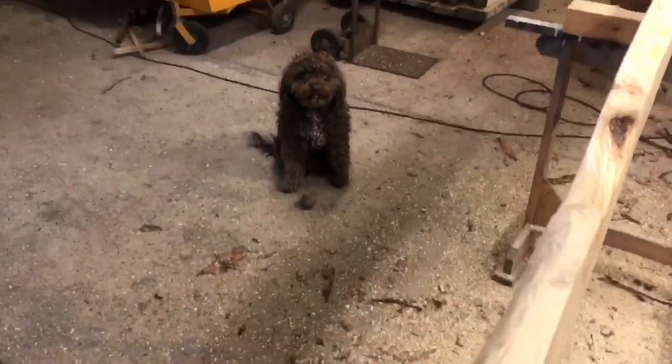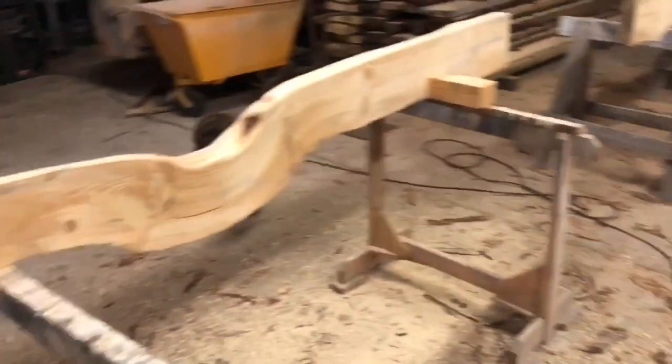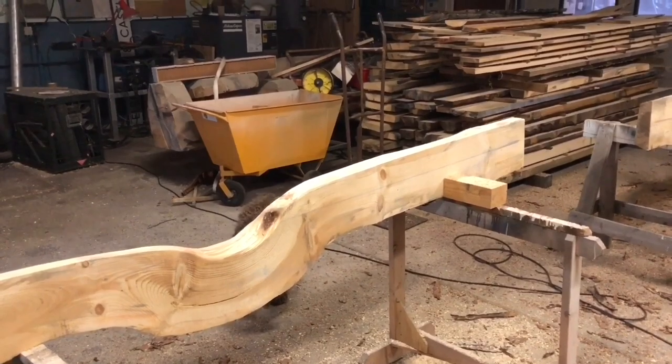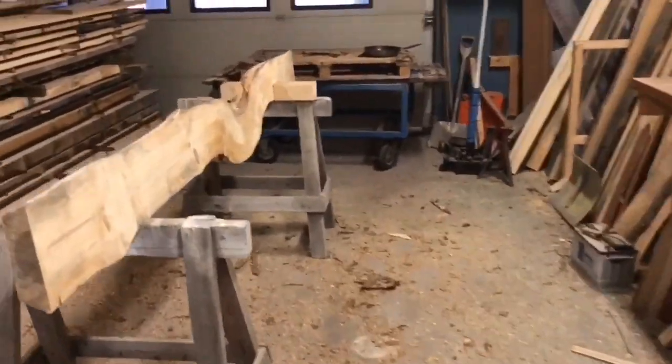What are we looking at, Casper, or what I'm working on? Right, I've practiced on the underneath of this one. So that's where I'm at with that one for this stage. And this one's untouched.